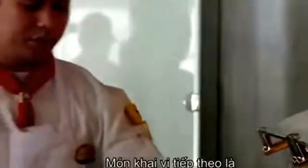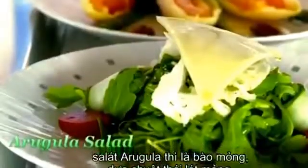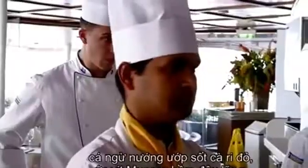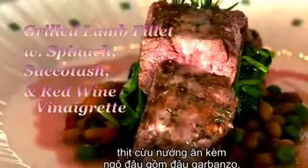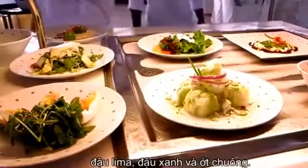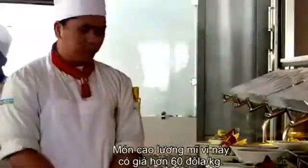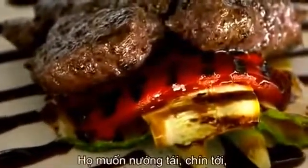Next appetizer I have is the orange and grapefruit salad, endive, orange, asparagus, chicken arugula salad, thinly sliced cucumber. Tuna is grilled, it's marinated in red curry sauce. Muscovy duck breast served with lentils. With germ crusted salmon, topped with micro lettuce. Lamb is grilled and served with succotash, which consists of garbanzo bean, lima bean, green beans, bell peppers. And finally, is the bison. This delicacy can cost over $60 per kilo. Bison is just grilled according to the guest temperature, what they want, medium rare, medium well, or well done.